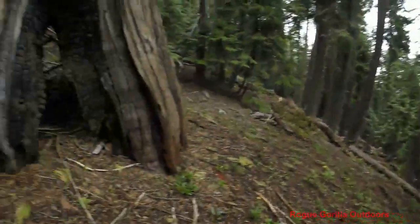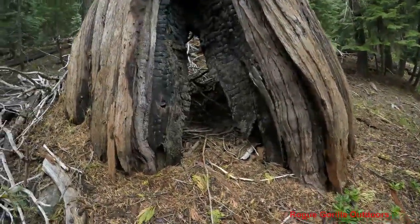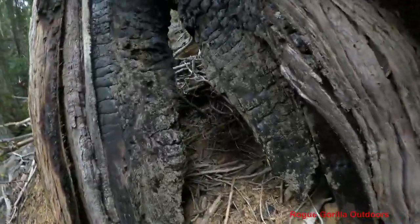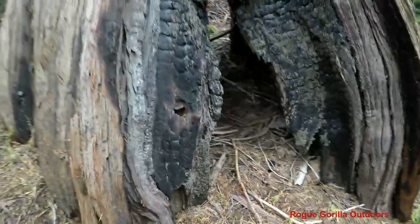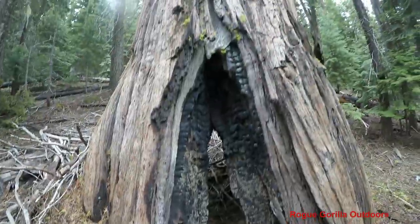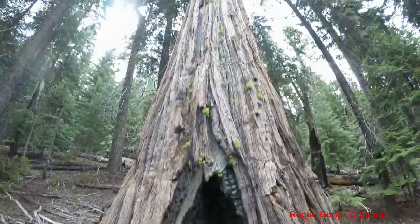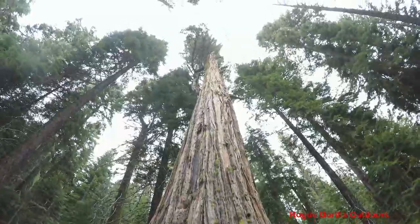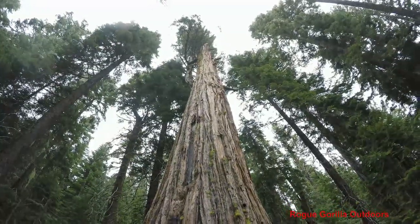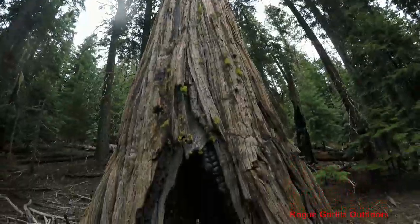But I thought this was cool. Cool. A little log, and it is a tree. It goes up and up and oh man, look at all that. Awesome.